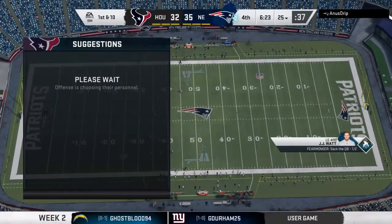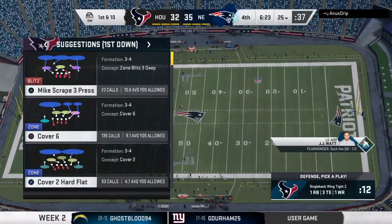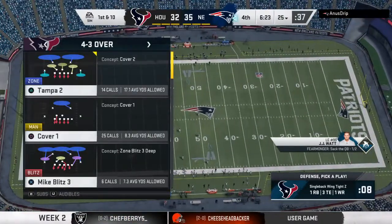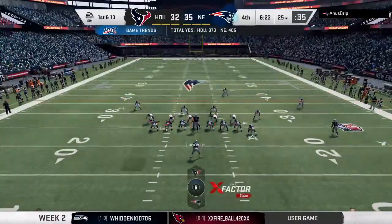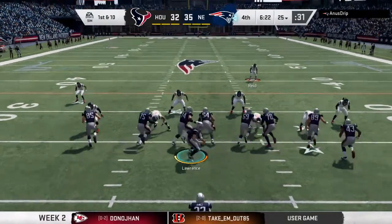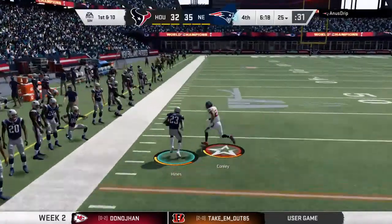The Patriots take over 1st and 10 at their own 25-yard line. The Pats at the line, ready to go. They've been rolling the last couple of drives, each ending in touchdowns. So this game is flipped. They were down, now they're up with the football. We'll see how they handle it.